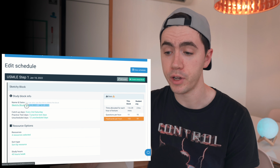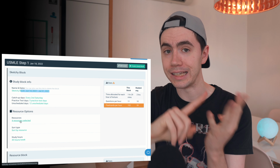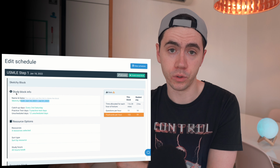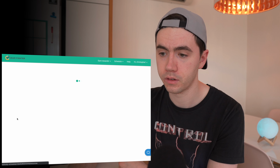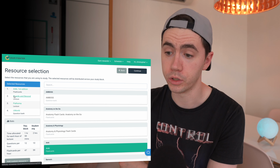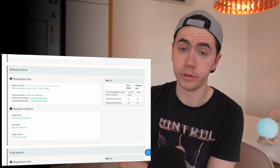So the first block was from June 14th to July 31st. And I selected 4 resources, so Sketchy Pharm, Sketchy Micro, and I also put in UWorld and Anki cards. The second third of my time I assigned to doing other resources like Boards and Beyond and Pathoma, which I want to go through. And you can see, if I click here, I've assigned myself Anki, Boards and Beyond, Pathoma, and also UWorld questions. So I'm going to continue doing them from August 1st to January 1st.